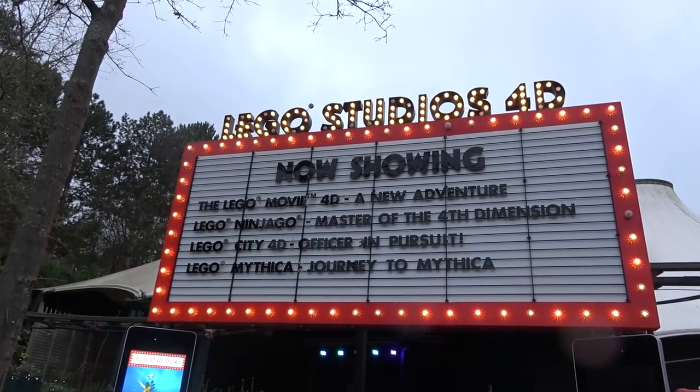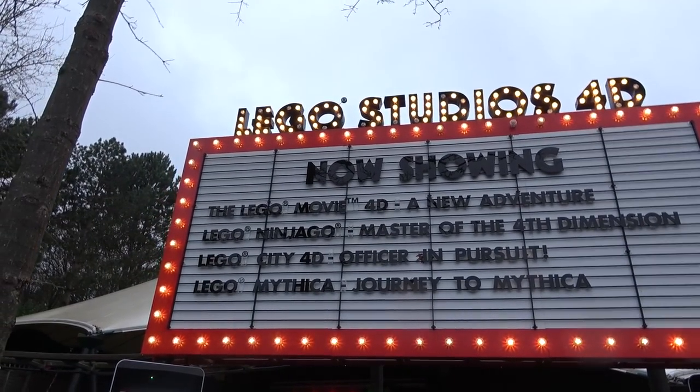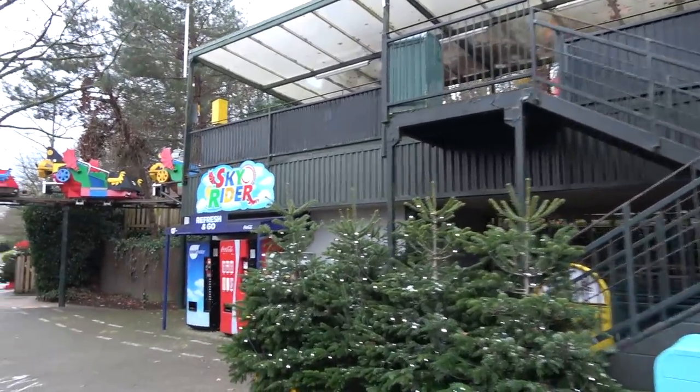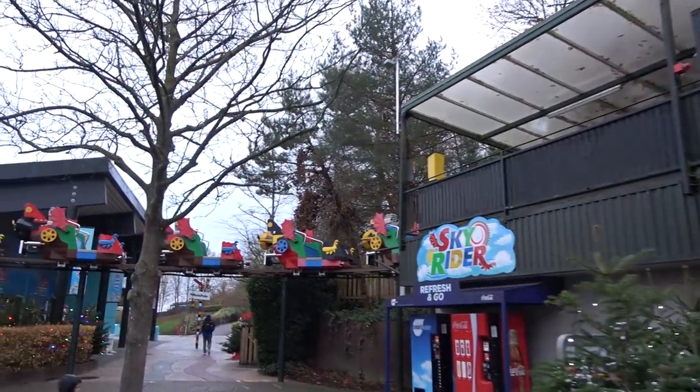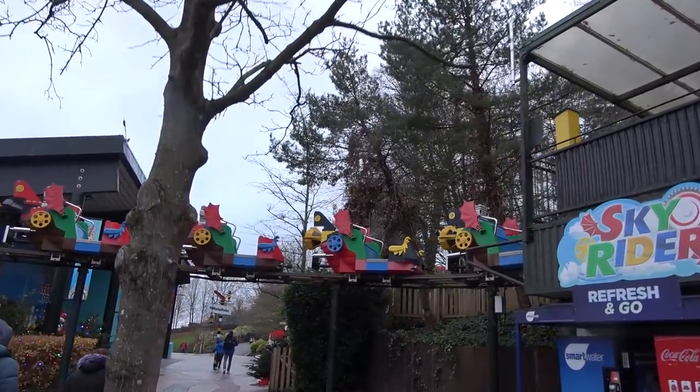But yeah, there's a list of all the different 4D show times. It's well worth watching Lego Mythica, Journey to Mythica. It's a brilliant 4D show that I definitely recommend. But yeah, Sky Rider's closed up there, probably because of the weather. You've got to think, with it being so cold, if it gets ice on the track, then yeah, it wouldn't be able to operate.